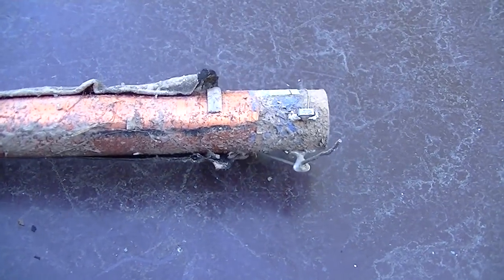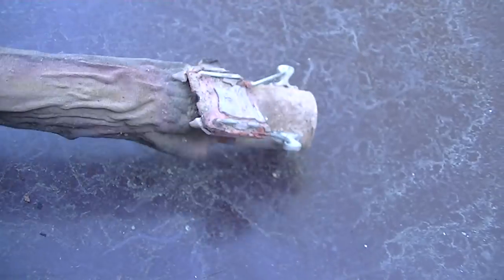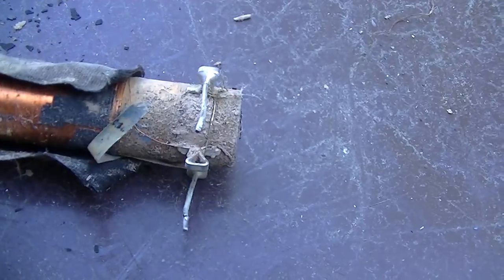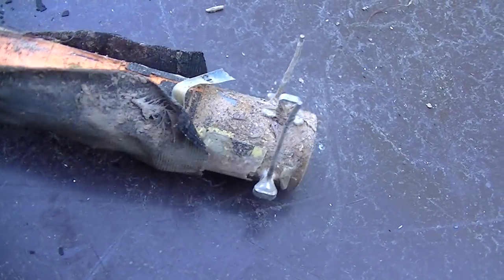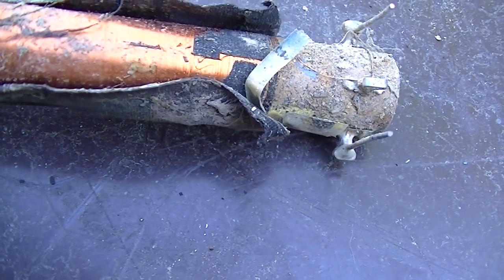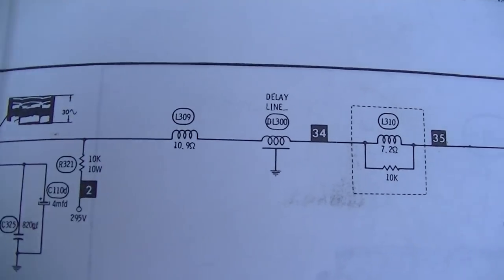So one side comes up to this coil that's all baked, and that goes to the delay line winding, and you can see that yellow strip right there under the winding. If you look over here, one side connects directly to the coil right there, and the other side connects to that yellow strip, which makes up a capacitor. So this thing is a capacitor and inductor. It's kind of a specialized piece of gear. And there's the delay line right there.